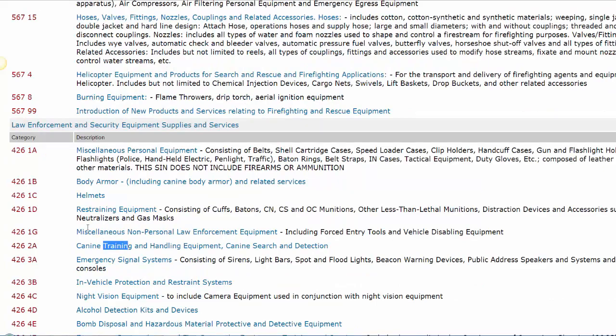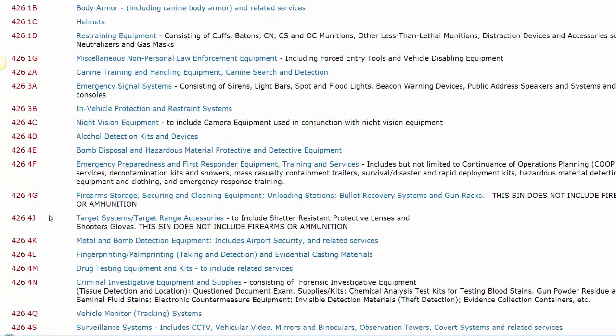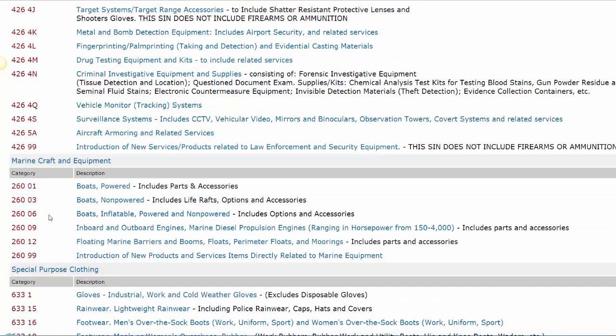You've got canine training stuff, helmets, body armor. Again, I'm not going to read through them all. You can perhaps pause every so often to see all these different categories, or better yet, pick up the phone and call a GSA specialist at DB Consulting Group, and they'll take you directly.